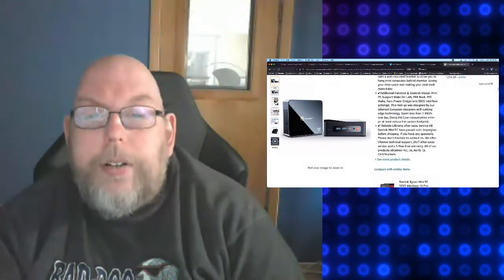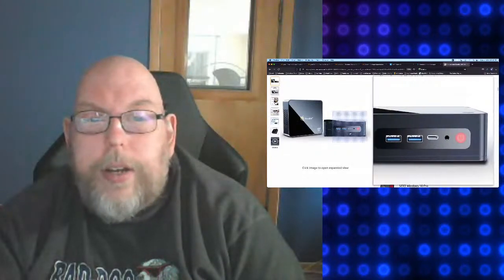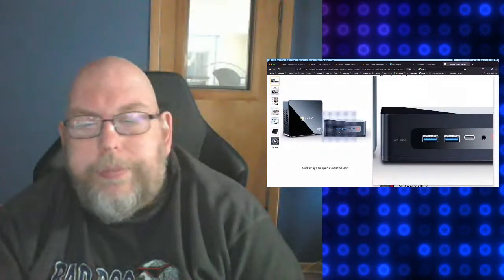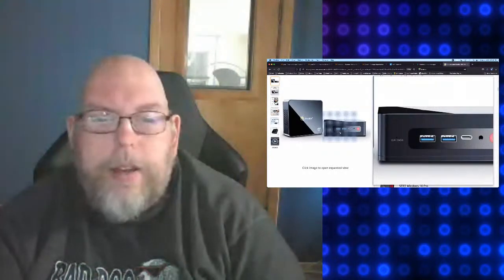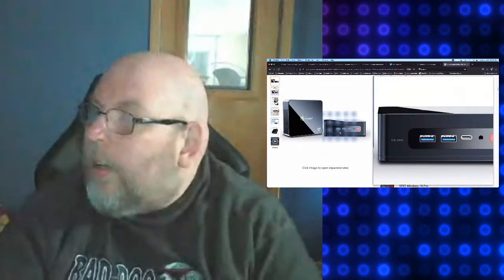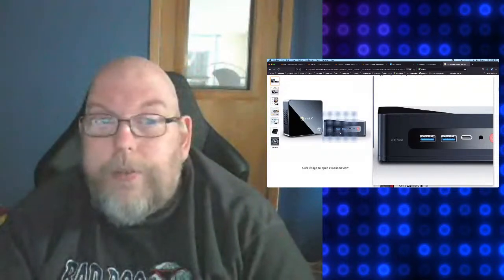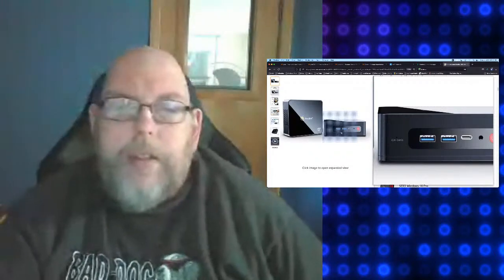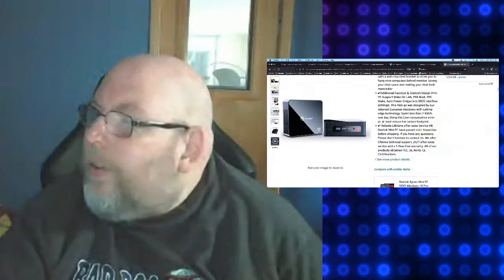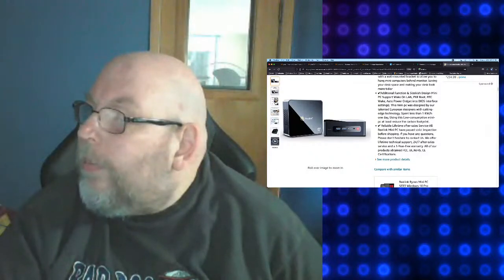Supports multiple monitors. A lot of these little machines, kind of a take on the NUC, the Intel NUC, make good little machines for doing virtualization and keeping the power consumption low. So, something to consider.